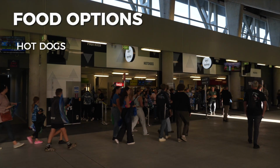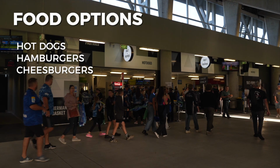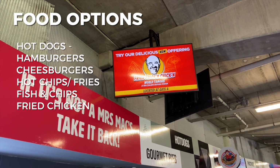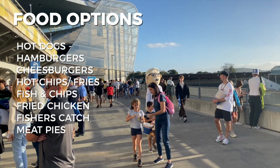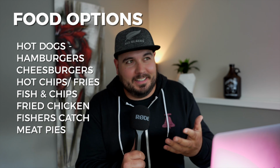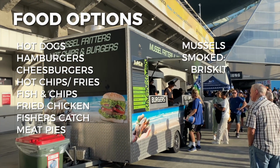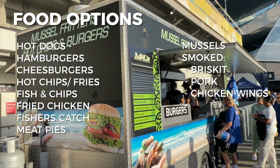We got hot dogs, hamburgers, cheeseburgers, hot chips or fries, fish and chips, fried chicken, Fisher's Catch. They got pies. Of course, there's always got to be some sort of meat pie here in New Zealand. I'm not complaining at all. They're absolutely amazing. They have mussels, smoked brisket, pork, and chicken wings, and there's mini donuts.